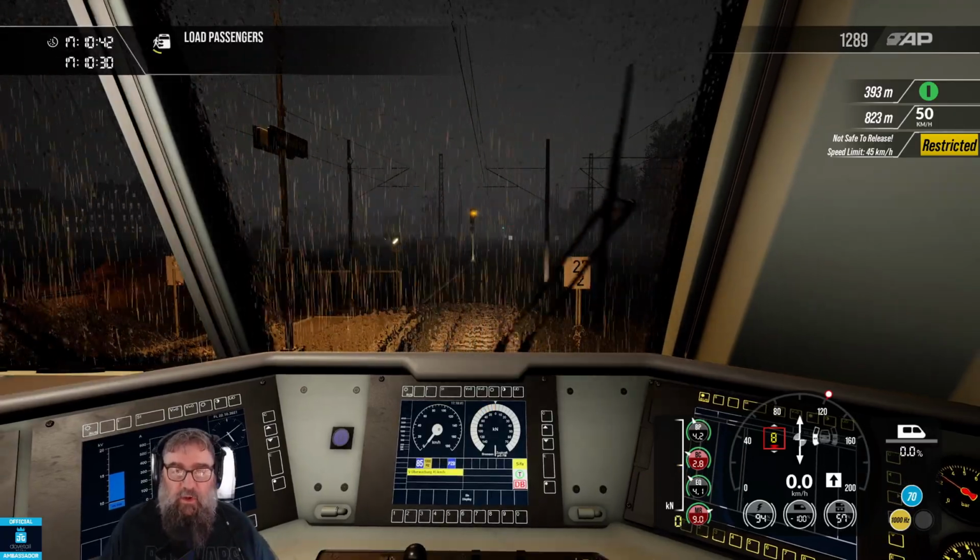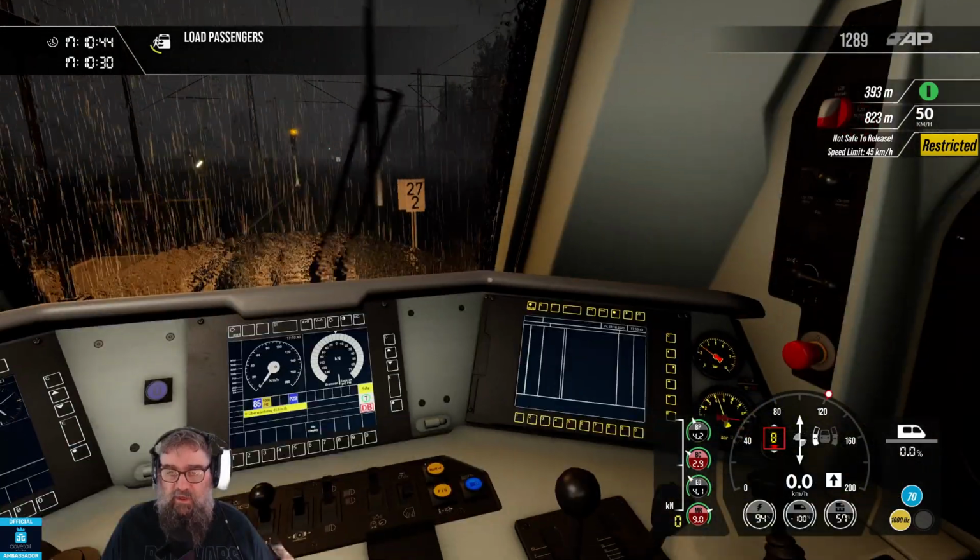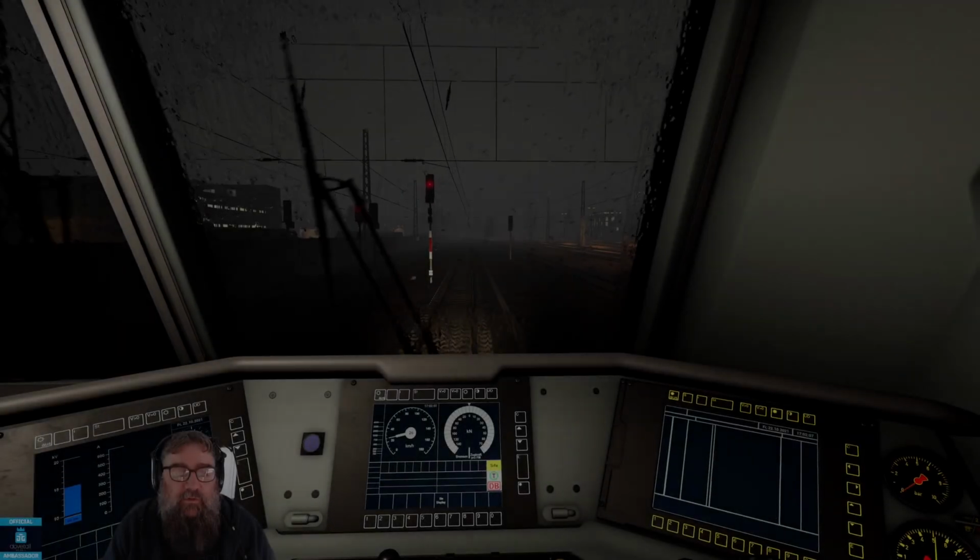So you've probably gotten the idea by now what this thing's all about. Well, hopefully the new HUD looks useful to you.